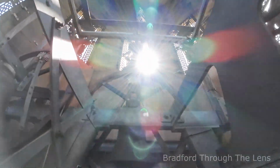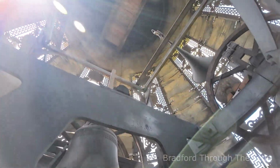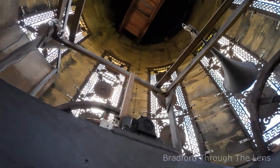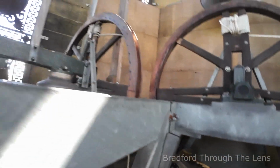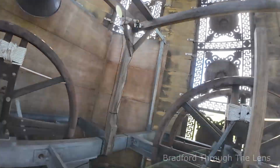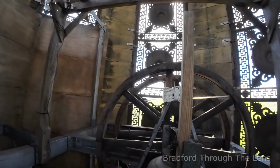It's an honour to be able to come and have a look. Thanking you. I think I can extend this for a second. It's interesting how the sun's suddenly come out and it's blinding me.